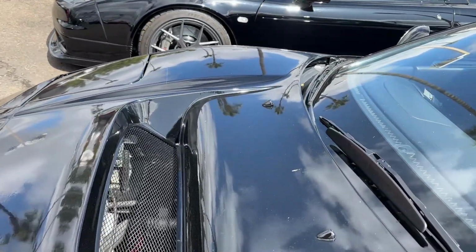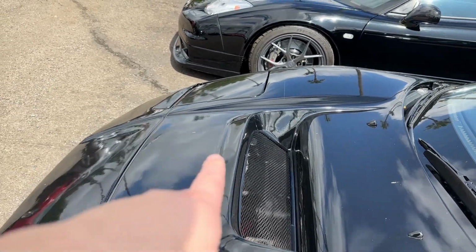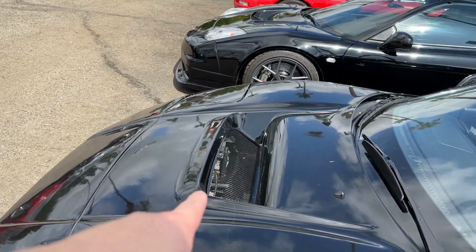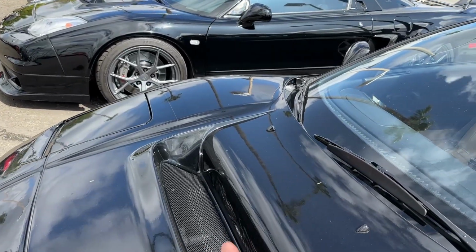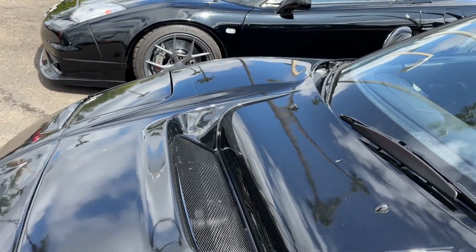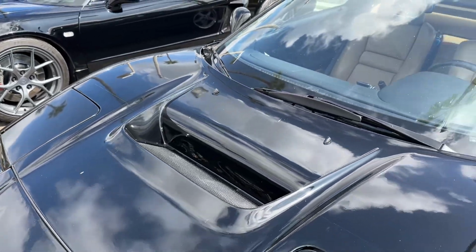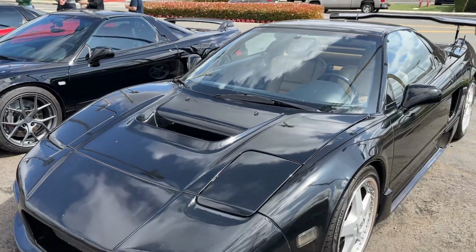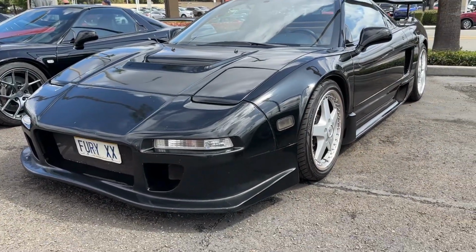Oh, this is different. So this is an NSX R style hood. Obviously this is pop-ups, which the real Type R never came with the hood on the pop-up version. But this back angle right here is very abrupt, so interesting to see that. I don't know who makes that hood, and I'm not sure who makes this bumper in this kit either.